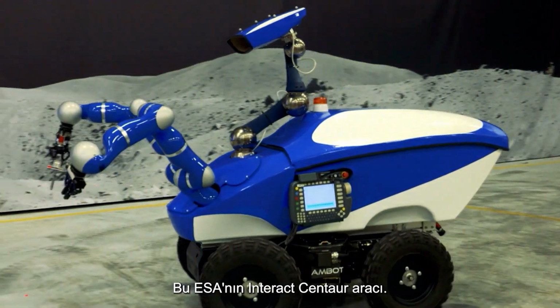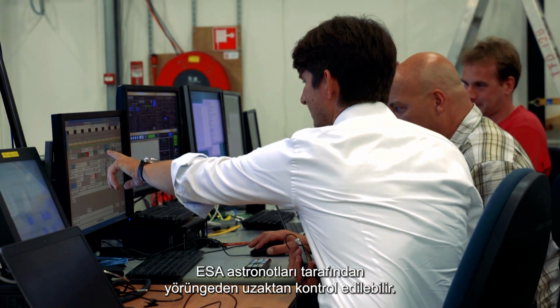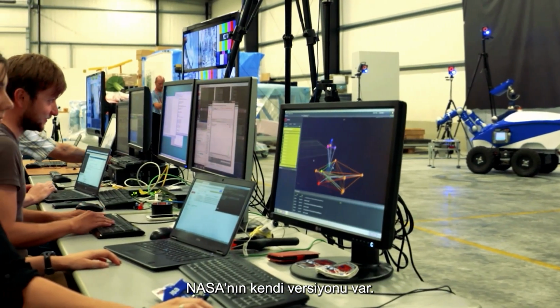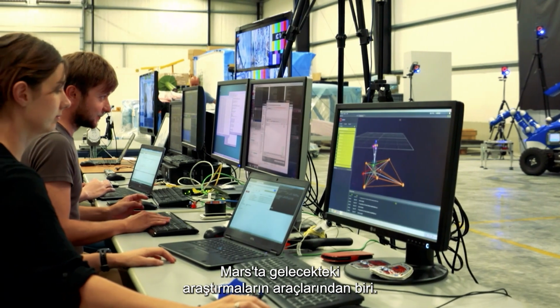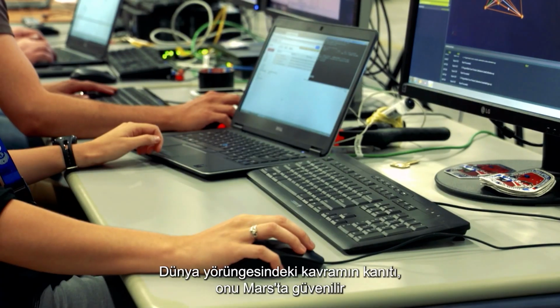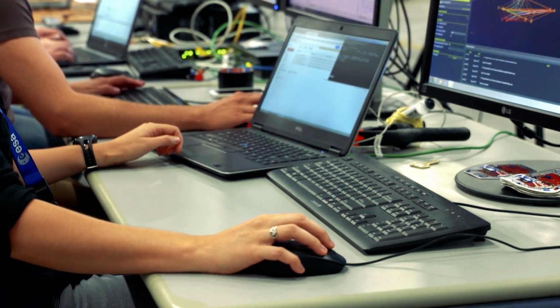This is the Interact Centaur rover from ESA. It can be remotely controlled from orbit by ESA astronauts. NASA has its own version. They are one of the tools for future investigations on Mars. The proof of concept in Earth orbit will make it a reliable tool on Mars.